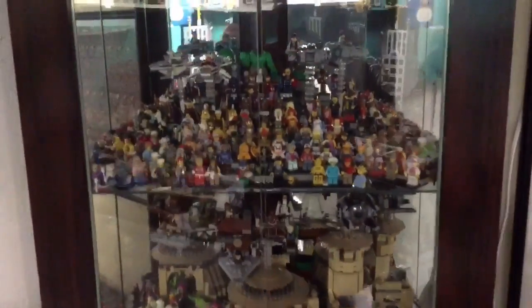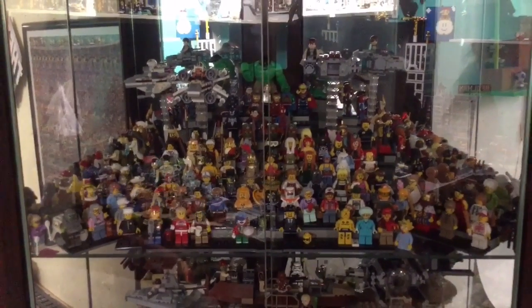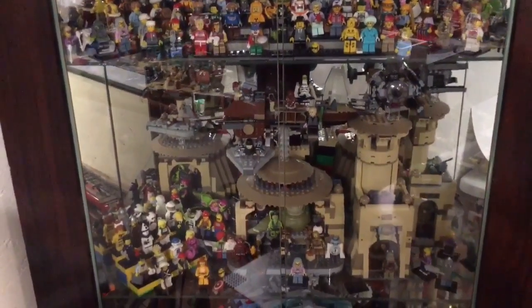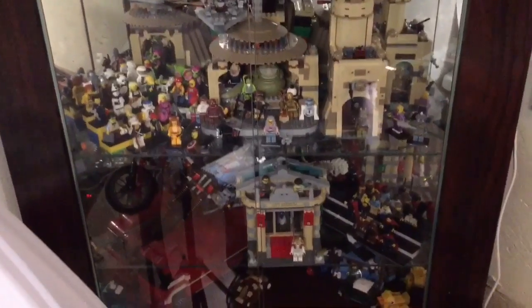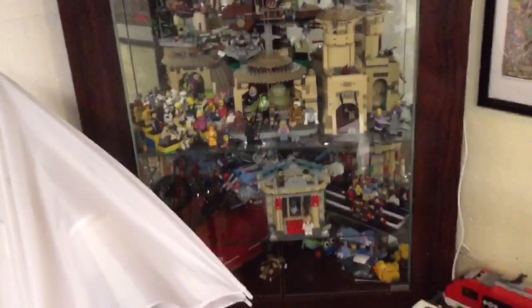Coming over here, I have a corner glass case. Got pretty much all my CMFs, collectible minifigs, I like to keep in there. And then I have my little Star Wars. Really, Jabba's Palace was one of the first sets. It wasn't the first one I bought, but it was the first one I saw that made me want to start collecting Lego. It was one of my earlier sets, definitely. And then there's just some other random stuff in there. So I have my little Star Wars section there. And that's pretty much it.